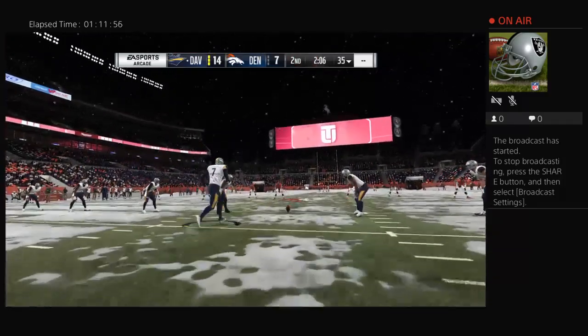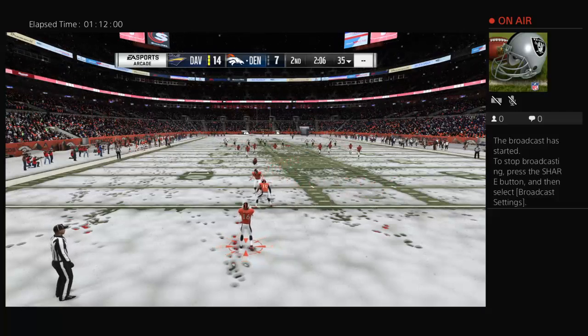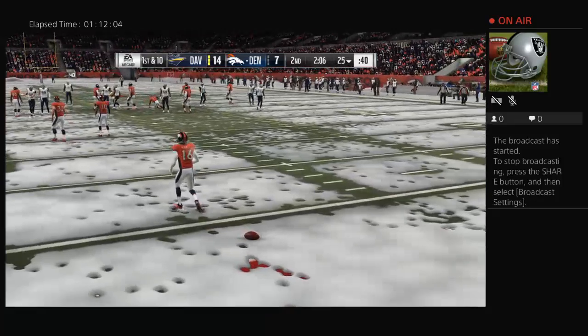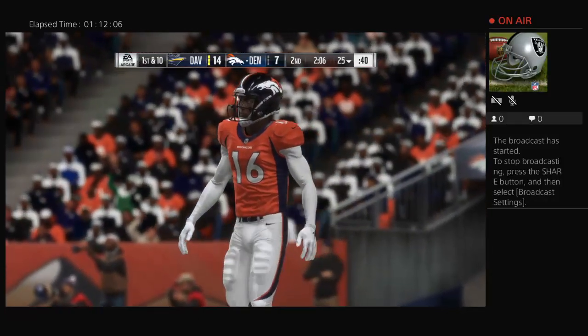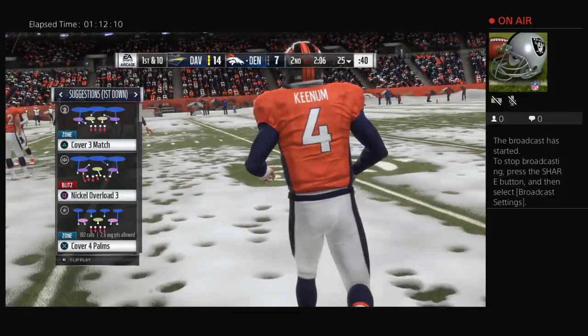Carlson now to kick this one away. That's fielded in the end zone. And no run back here. This will be a touchback, and it comes out to the 25-yard line. And Denver getting set to take the field.